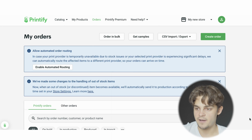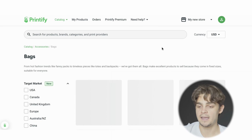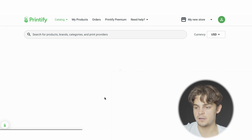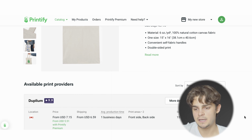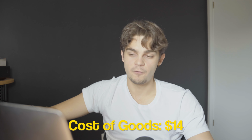So we're gonna go over to Printify. This is the platform they use to connect to your Etsy store, and they take care of all the designs and the fulfillment and shipping and all of that. We're gonna go over to their catalog and find the exact same tote bag. And this looks just like it right here. And on Printify, the cost to sell this is $7.15 or $5.51 if you have the premium account, and $6.59 for shipping. So let's assume you don't have Printify Premium. The total cost of goods would be about $14.